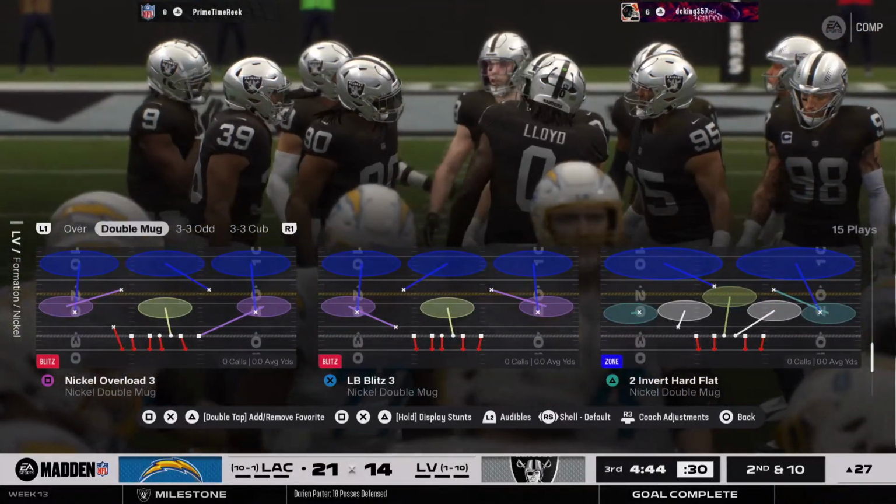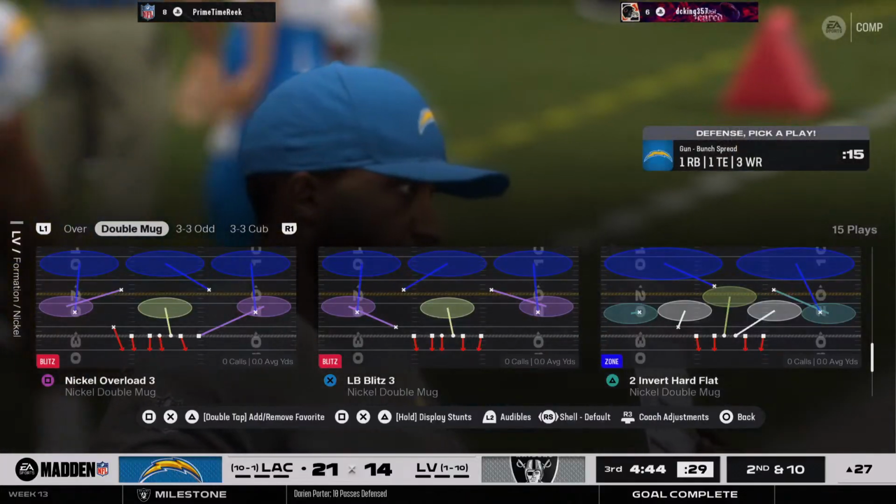That play is so impressive on so many levels. Not just because it saves a touchdown kick.